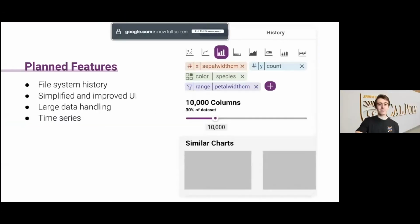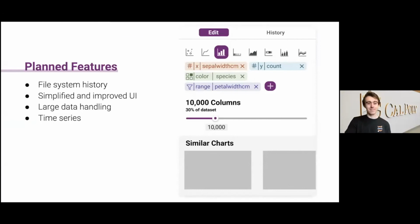Here are some of the features you might see in Bifrost in the future. With a little bit more user testing, we can implement that file system history so users can save multiple branches of interactions alongside each other. You might also see a simplified and improved user interface to let users focus on exploration of data instead of navigation. Finally, you might see better handling of large data sets and different data types like time series.